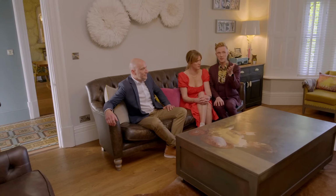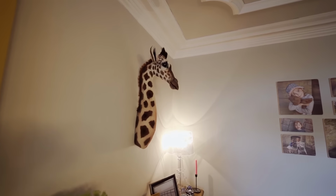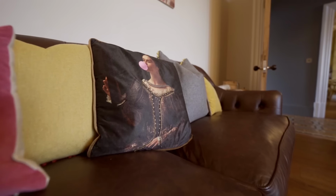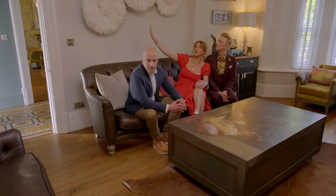There's something about this room that is quite fun, and I do wonder whether or not there are young people in this home. I'm talking about that really cute little giraffe on the wall. I wouldn't normally like something like that, but when you look at its context, I think it works really well. I love those touches as well, and I love the classic kind of Renaissance paintings, blowing bubbles, and yeah. Oh, and I love the juju hats.